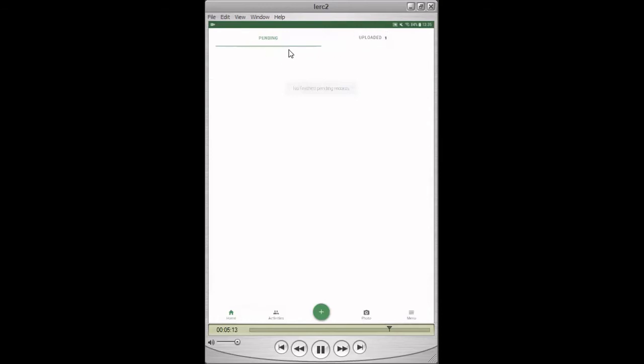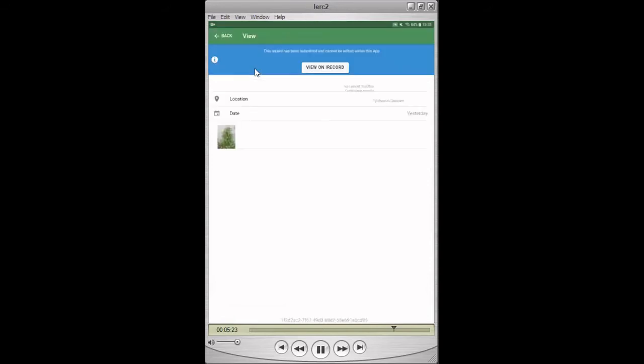Say you're out in the field and there's no signal, it might sit in pending for a little while, but it will go over to uploaded once you've got signal. And you can see the record there, and you can click on it to see the details.